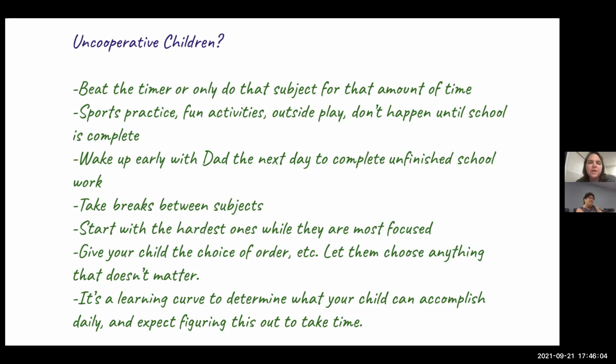Always, always, always. Okay, it's a learning curve to determine what your child can accomplish daily, and expect figuring this out to take time. It can sometimes be very easy to wildly misjudge. Rarely are you deciding this is going to take a really long time and it goes short. Usually you're saying this doesn't seem like very much work, and they feel totally overwhelmed by it. So have a conversation with your kid and say, okay, clearly this is too difficult for you to accomplish this much, so we're going to cut it in half, or just get to this many.